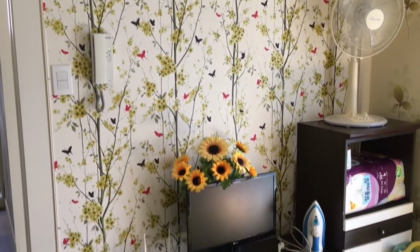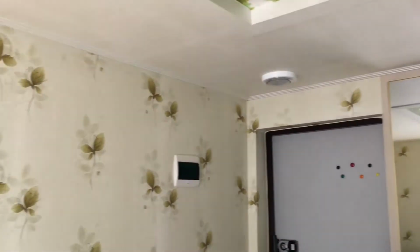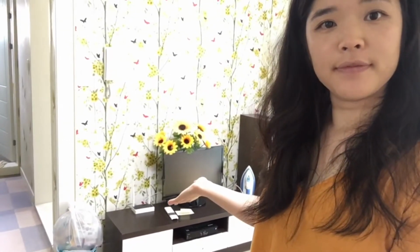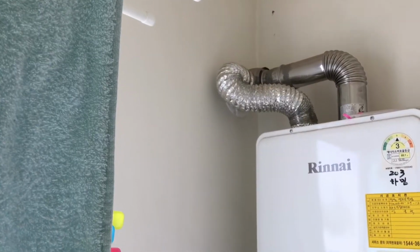Now, so this is my main living area. It is pretty small, but it's definitely enough for myself. Here at the back, I have a TV. The monitor is about the size of a laptop, so I don't really watch it that much. I prefer watching Friends. Reruns and reruns of Friends. And then behind me, I have my laundry.